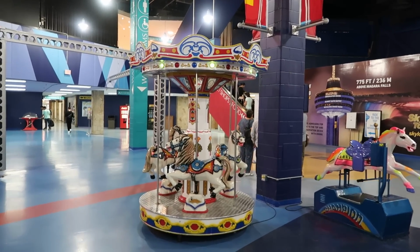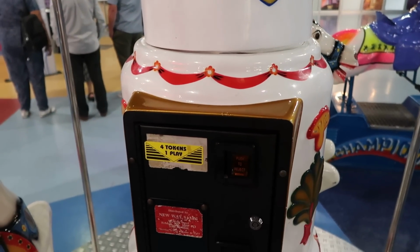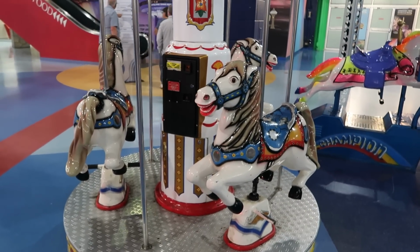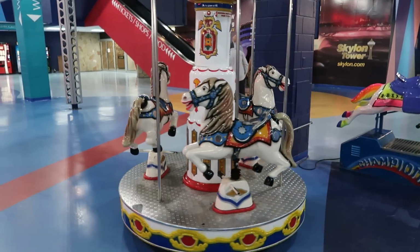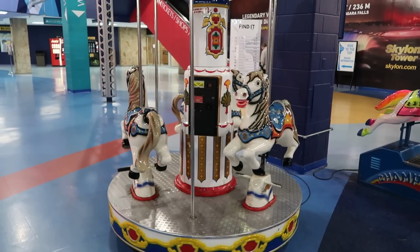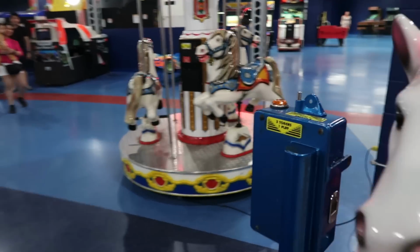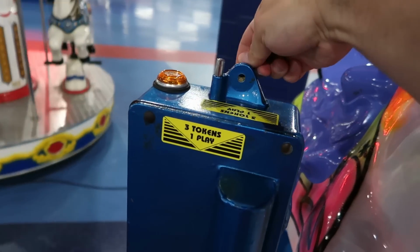Okay, I think I found something to spend my tokens on. Little mini carousel. Of course, the summer carousels is over, but really, summer carousels never ends here on the Carpetbagger channel. There we go. Also got this lone horse here. Lone horse. Let's add some tokens in there. Oh, we got one more.